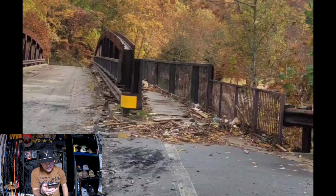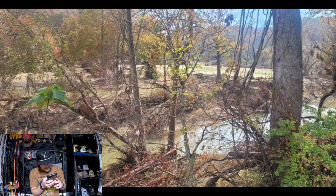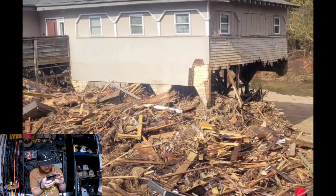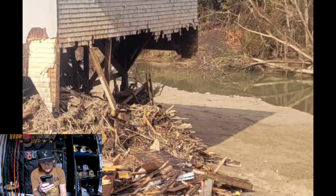Alright, so first thing right here is the bridge, which is actually standing, but one of them isn't. I think I did get a video of that, so let's push up to see and go through. And then this is the river, which you can see the banks and everything are just all tore up from the water going up and everything. So now, this is a house, which I will go ahead and zoom in. But you can see it got completely blown out right there.